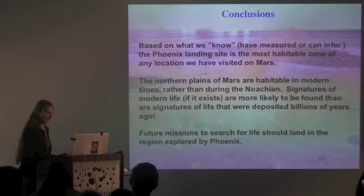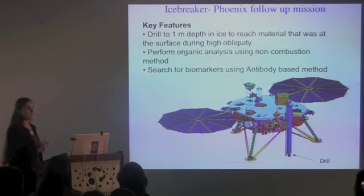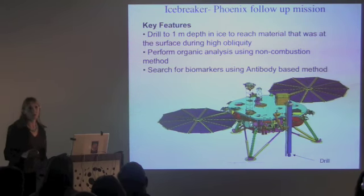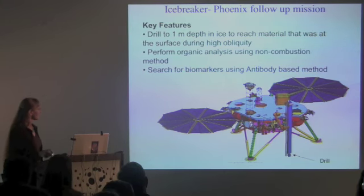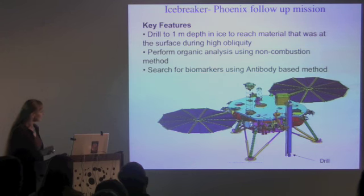QED. Okay, so I said I would say a little bit about what are those future missions. Turns out that some of the members of the Phoenix team, myself included, have been for several years now working on a mission we call Icebreaker as a follow-on to the Phoenix mission. And this is a CAD model of one of the concepts that is being studied. So it's part of a mission study. And the idea here is to fly some of the more useful elements of the Phoenix payload, but instead of using a robotic arm, use a drill.